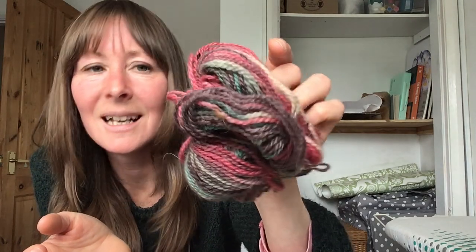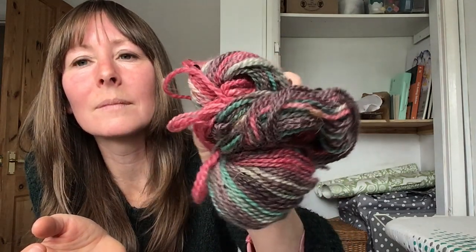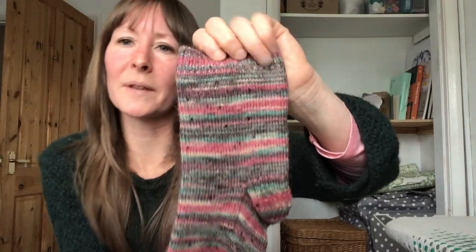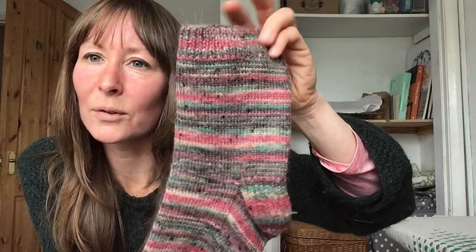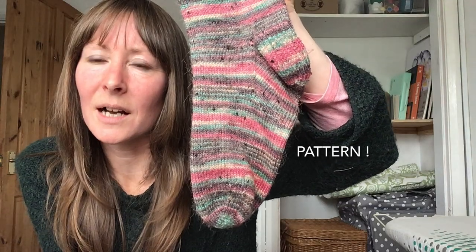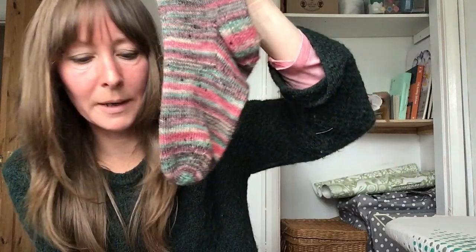It's beautiful either way. It's really gorgeous. It's a DK weight yarn. And this is how it knits up. I've basically gone with a very vanilla sock recipe. And I have followed a tutorial by Purl Together. She's on YouTube. So Purl Together is the channel. I think her name is Jana.